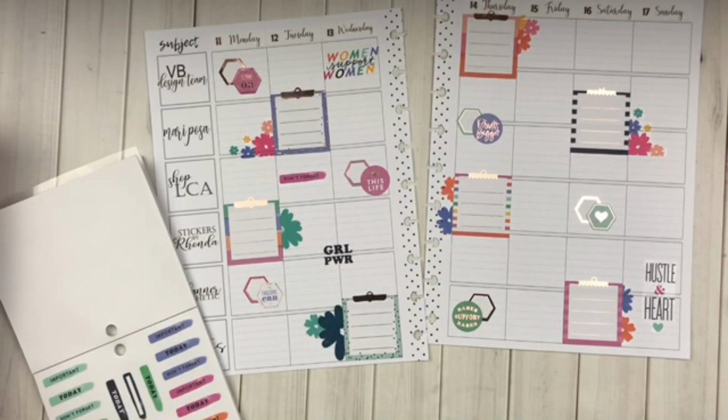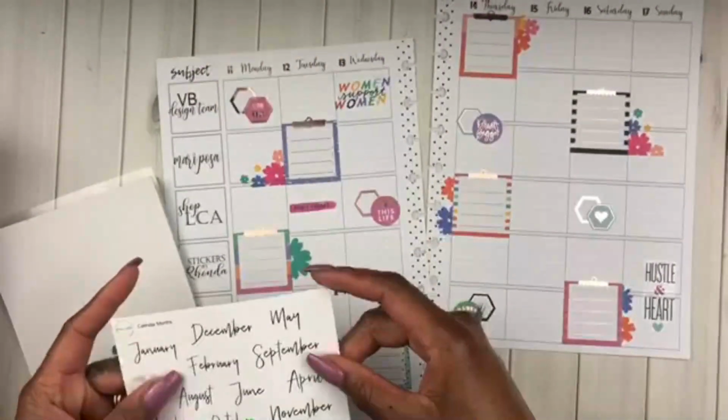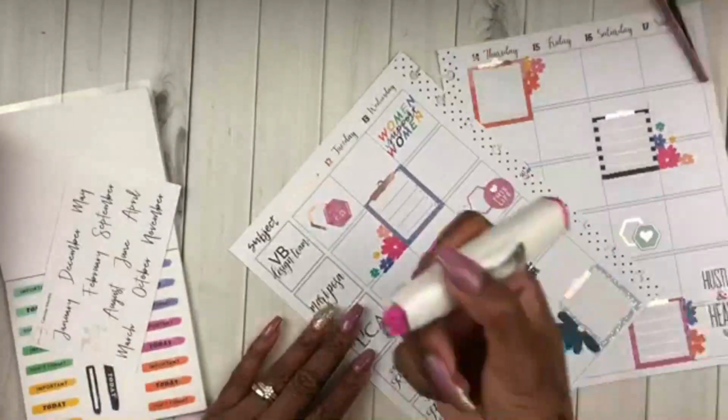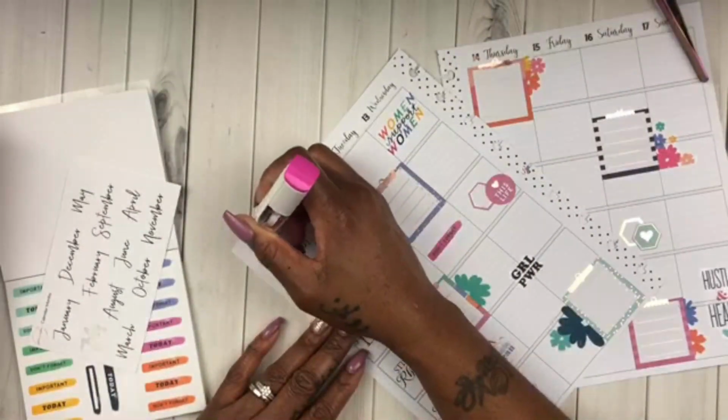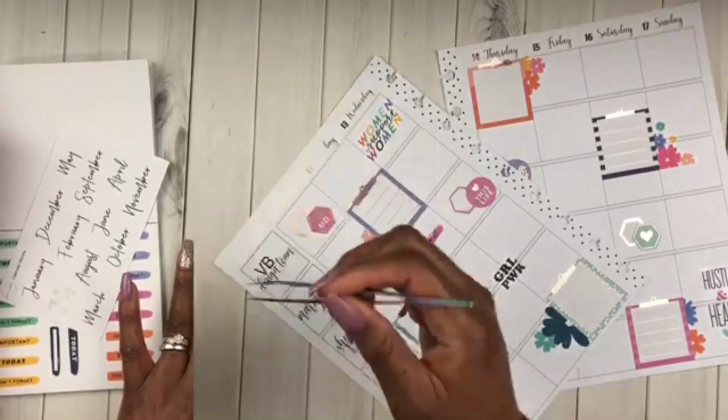So what month are we in? We're in November. I want to cover this up. Okay, I'm back. I found me a November sticker. And I'm just going to white this out. And look, I got me a new little fancy whiteout stick.